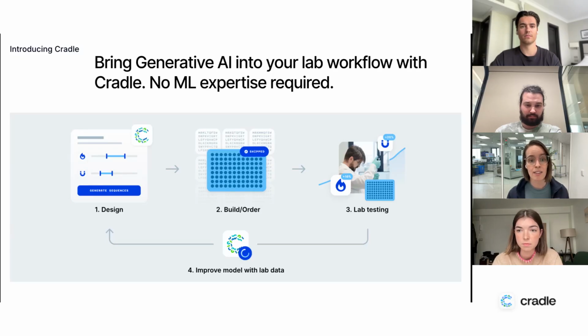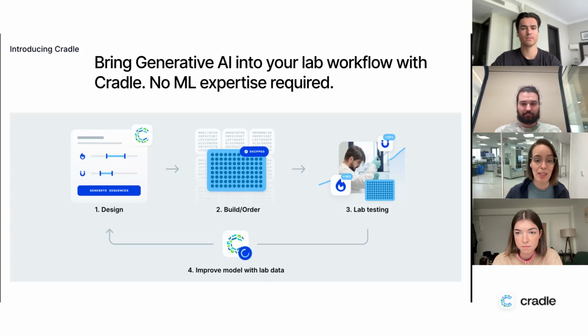The neat thing here is that it doesn't require you to have specific machine learning knowledge. Not everyone like Eli and Constance is a machine learning expert. It's really available to wet lab scientists as well as their computational colleagues.